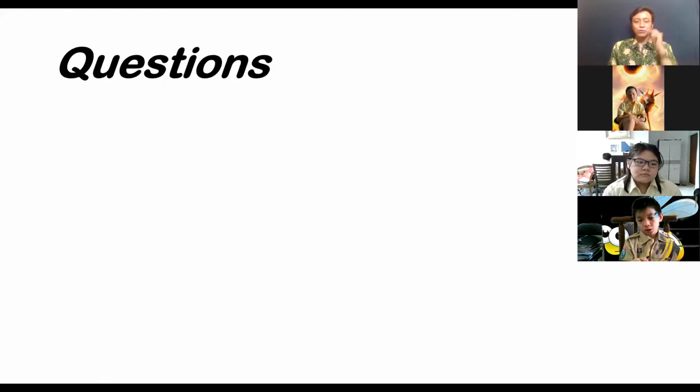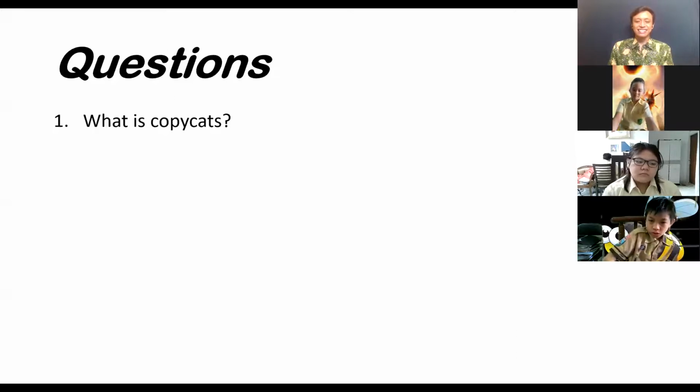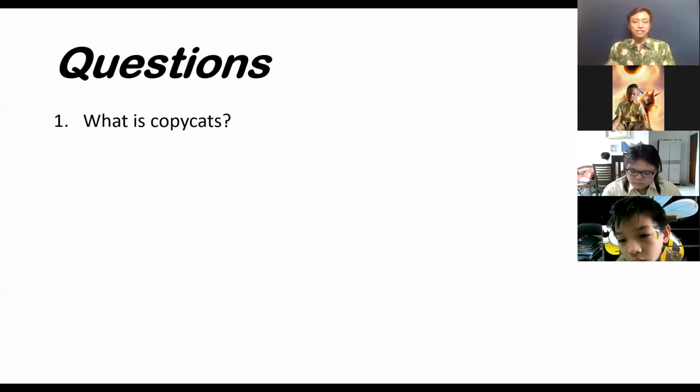Now we're going to move to the next page, questions. The first question, what is copycats? Anyone knows what copycats is? They are animals that can camouflage. Okay, great. So here, what is copycat? The answer is the way animals defend themselves from predators. Okay. So here, an animal can camouflage into other animals or maybe even plants. So that is the answer for question number 1.